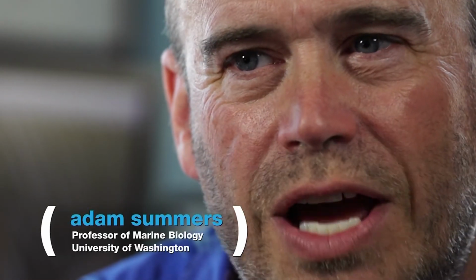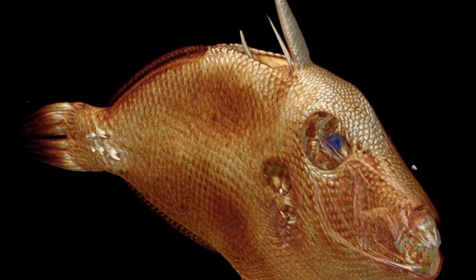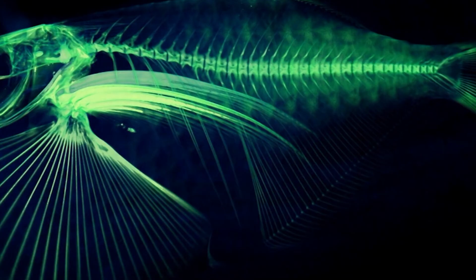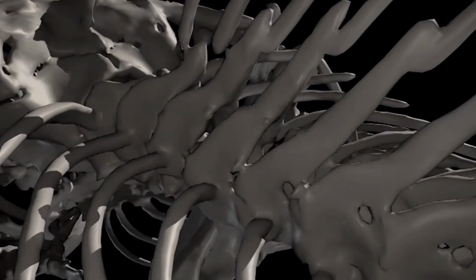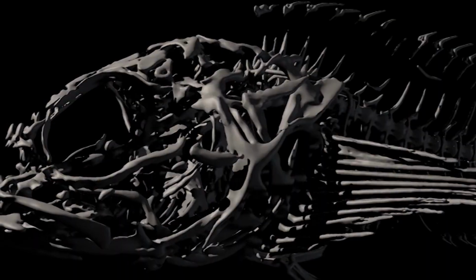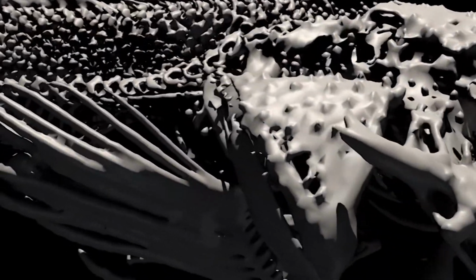I've scanned 3 times as many fish in the last few months as I'd scanned in the previous 15 years. This is an amount of information that's just awe-inspiring, and it really does represent a huge increase in our body of knowledge about one of the most diverse and important group of vertebrates on the planet.